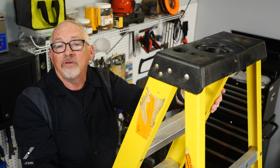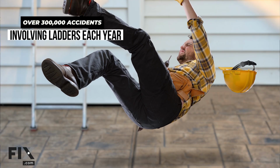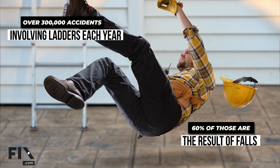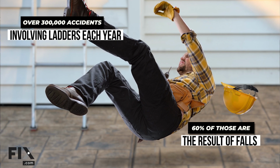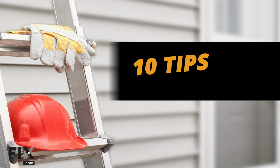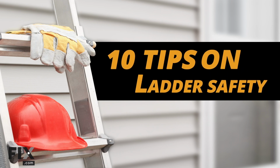Every year in the US, there's over 300,000 accidents involving ladders. 60% of those are a result of falls. In most cases, it's either using the wrong ladder for the application or using it inappropriately. So we're going to share with you the 10 tips on how to use a ladder safely.